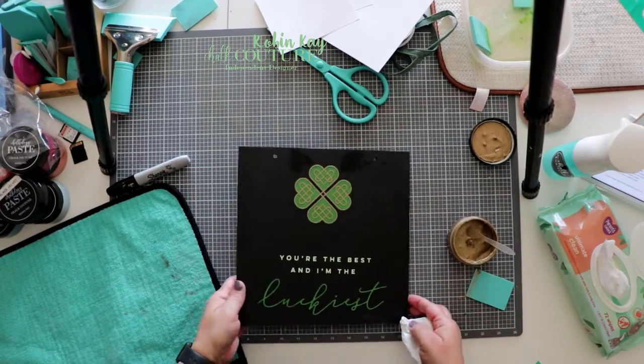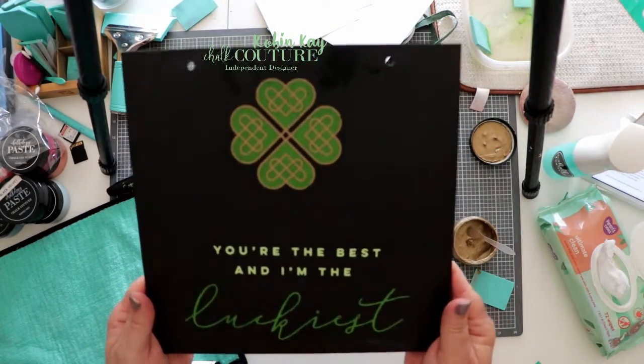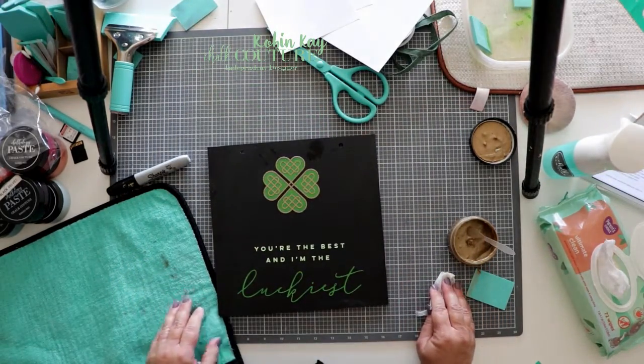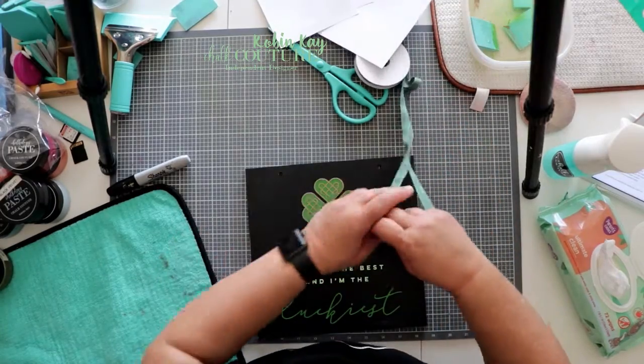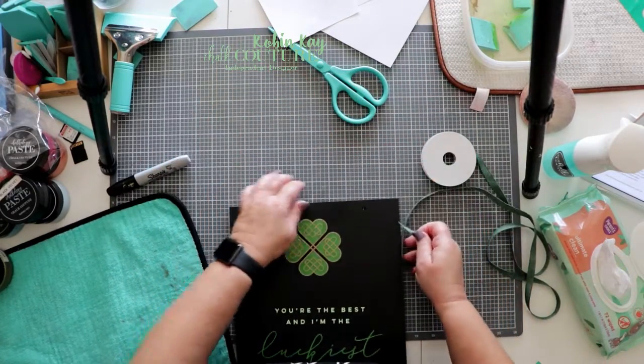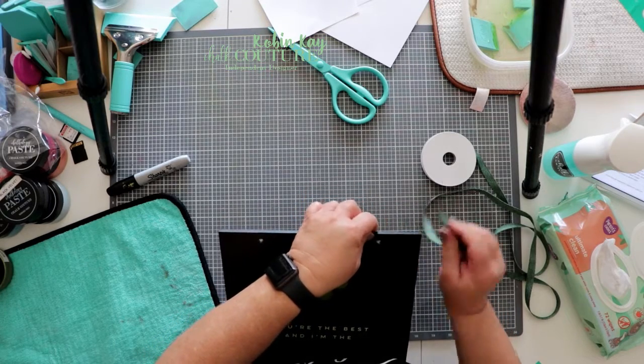Well, it's a little crooked, but it still looks good. I'm happy with it. It says you are the best and I am the luckiest. I'm going to use this green ribbon that I have so I can hang that.